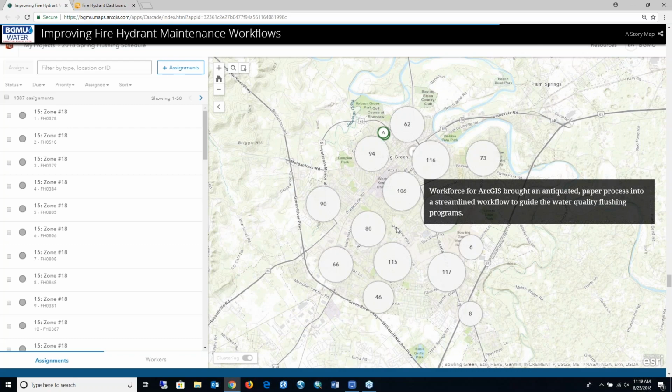Since the mid-90s, we've had a lot of development. There have been hydrants added. There's also been hydrants removed, and that wasn't really tracked in this separate paper process. And of course, since we're working with paper, oftentimes those pages would get lost or damaged, and the writing may be illegible. So it was hard for us to enter that data properly.